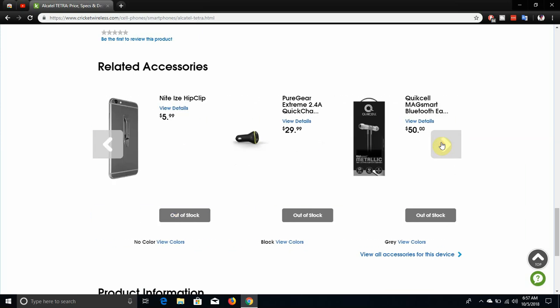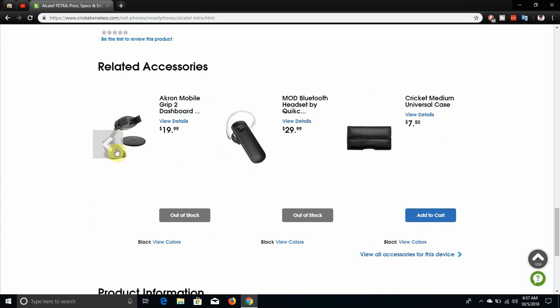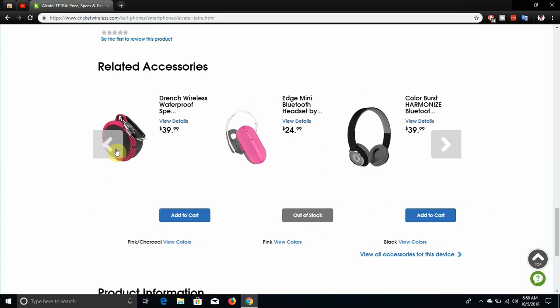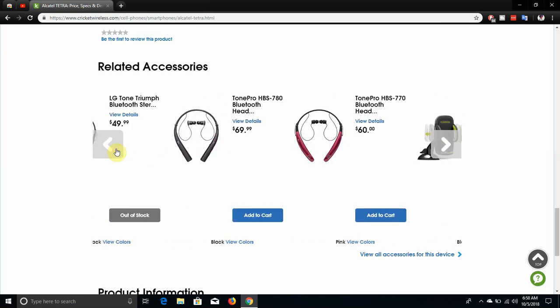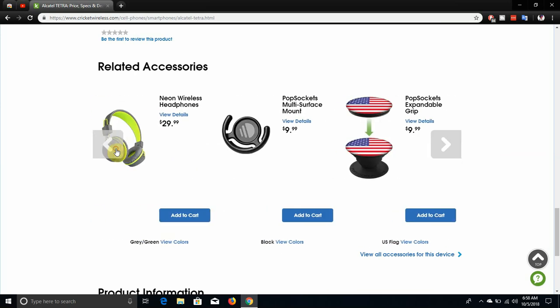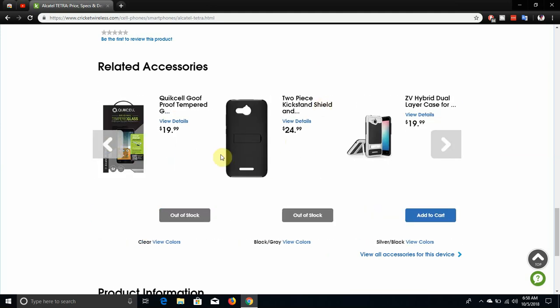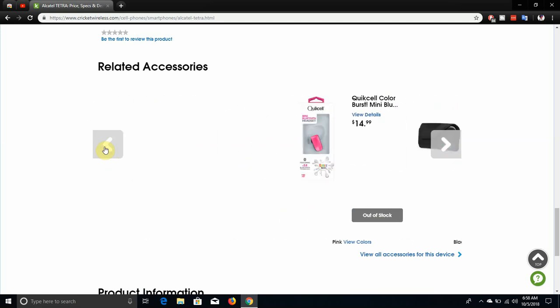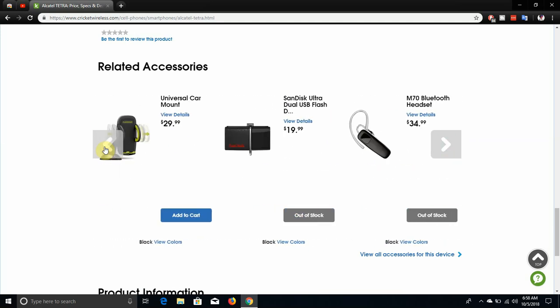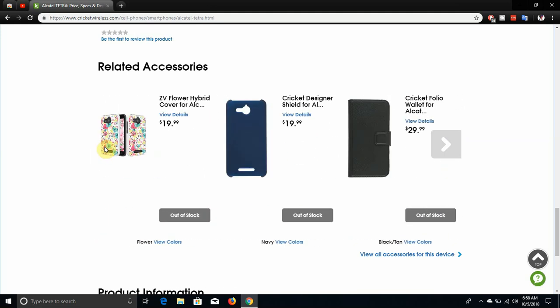Pretty much the same accessories as you guys can see on every Cricket phone, guys. So, yeah, pretty much the same thing. If you guys want to get any accessories on this phone, check Amazon to see if they have any accessories for the Alcatel TETRA. I'm not sure if they do have all accessories for this phone just yet. Just check there, and you guys will get better accessories for cheaper. It's basically the same accessories over and over here. Yeah, so the accessories, meh.